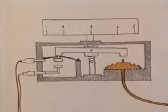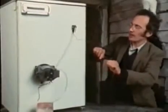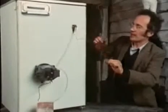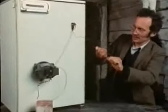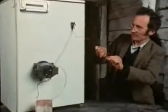We've got one of these thermostat switches set up on this model here. If I hold the end to raise the temperature, the bellows will expand, and at some point the contacts on top will flick over and the compressor will start up. Sometimes takes a little while. Perhaps it's not going to do it.